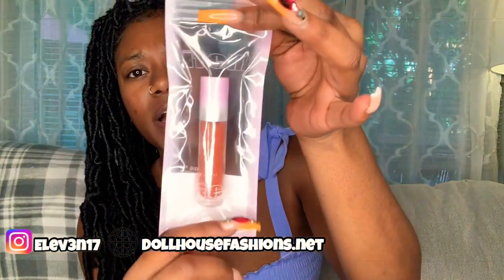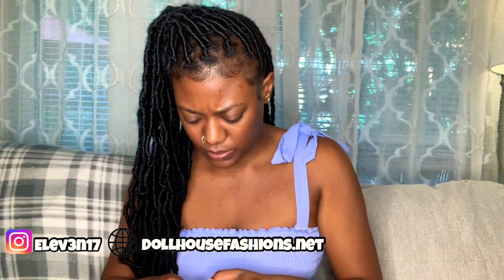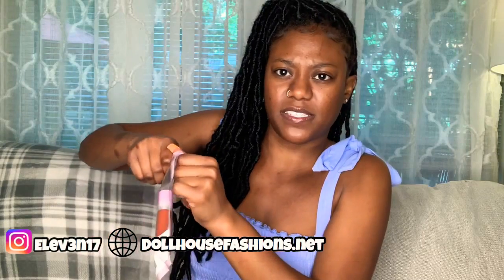Next. Lip Quip Moisturizing Lip Oil. So I got this moisturizing lip oil, and it's in a light pink color. It's like a pinkish color. Let me see how you open it. You open it like this. Ooh, I don't wanna break a nail.